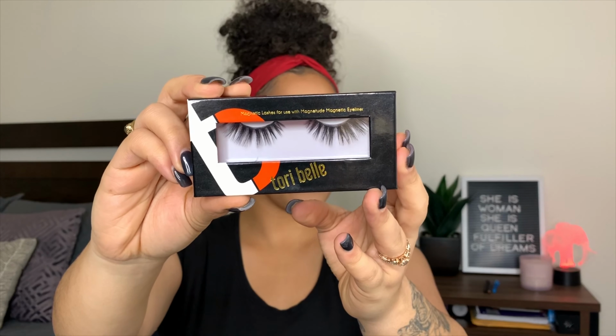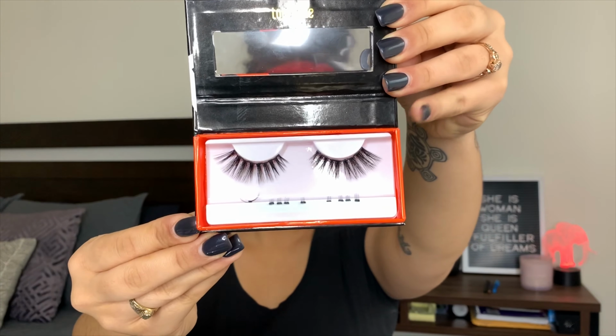This is the packaging. These are the lashes. I like my vision. I want to see 2020 and what's to come. So we're gonna be safe. We're gonna read the directions.